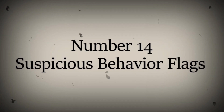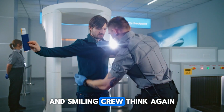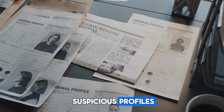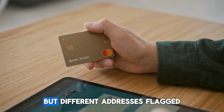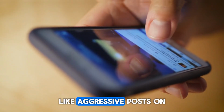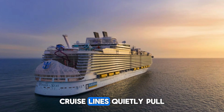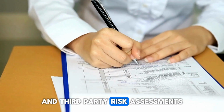14. Suspicious behavior flags. Think cruise security is just metal detectors and smiling crew? Think again. In 2025, cruise lines have adopted pre-boarding behavioral algorithms that flag suspicious profiles, and it's not always what you expect. Multiple passengers linked to one credit card but different addresses? Flagged. Even strange online behavior, like aggressive posts on public forums about gaming the system or sneaking stuff on board, can raise red flags. Cruise lines quietly pull from shared databases, including airline watch lists and third-party risk assessments.